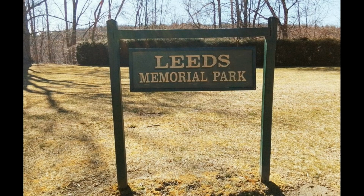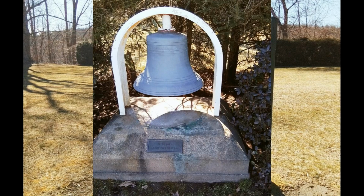And then the bell is mounted on this rounded arch that goes above the granite rock. And I don't know if you can still ring it, but it's a great sight. And of course, this is a memorial park, and so you want to memorialize not only the men who went off to war, but also the mills in the area, and also the firefighters.